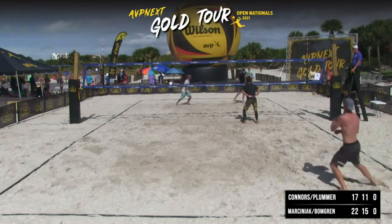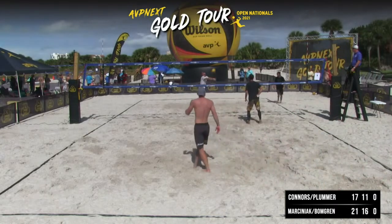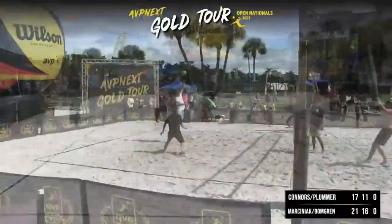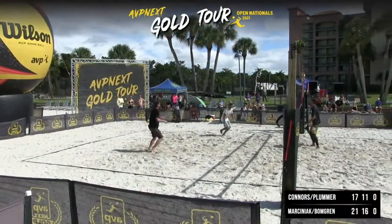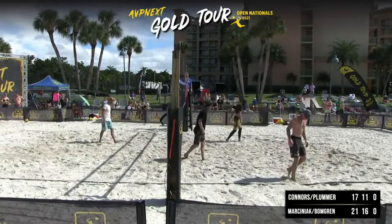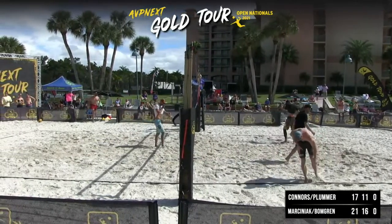Bomgren back to serve. They lead 15 to 11. Plummer's going to try to put Connor on. Connor's going to take a big swing. Bomgren taking a look, going deep. Picked up by Plummer, though, with a knuckle pokey. Hitting the soft, sweet roll to the far side.